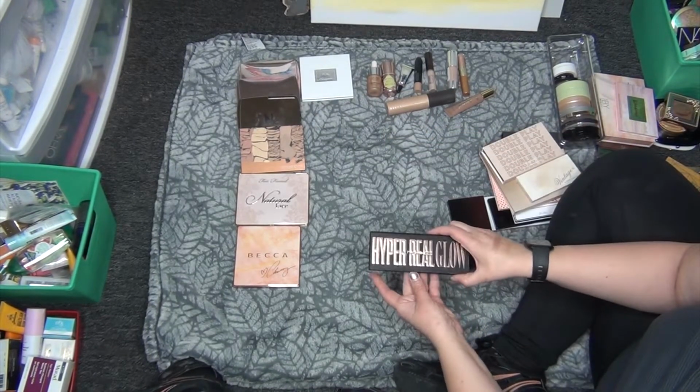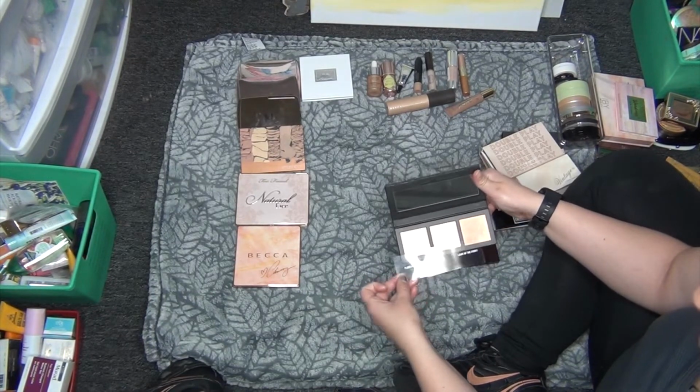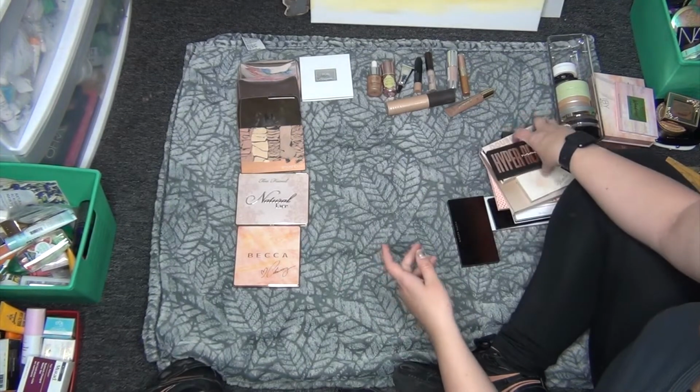I also got this one from TJ Maxx. This is from MAC, this is the Hyper Real Glow. I kept this little pamphlet because it has the colors, so it has Flash and Awe, Rosy Glow, and Light of the Party, so this one is beautiful.